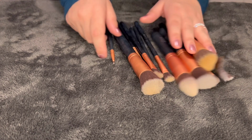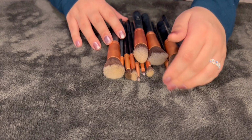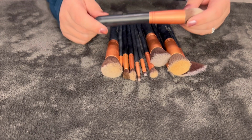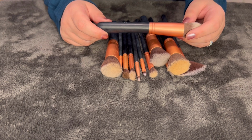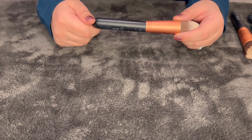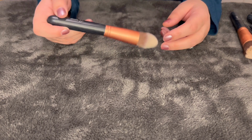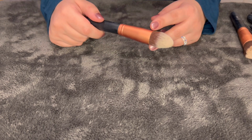Then we have these brushes. I'm hoping I'm in frame, everybody. If I'm not, I do apologize. From Bestope. So yes. Okay, so we have this one. They actually do not have any names or anything whatsoever, so I do apologize.